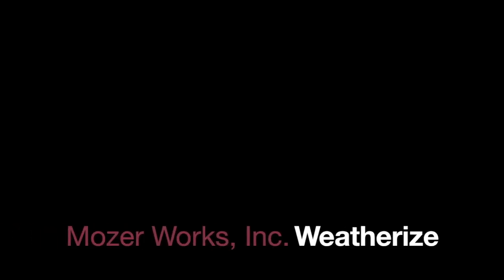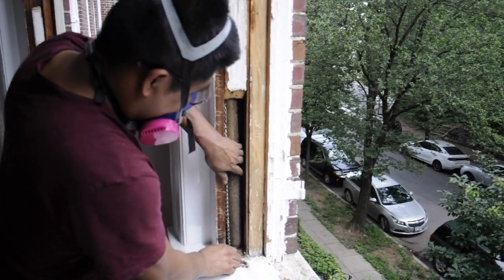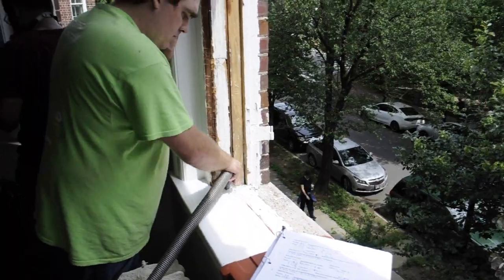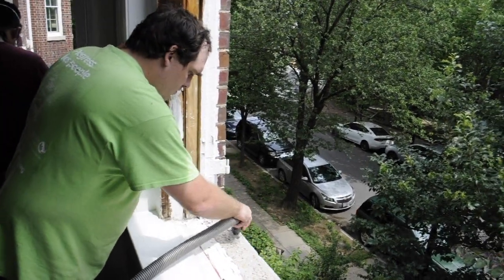When we leave the job site after doing disassembly, those window openings are ready to receive the working sashes again and their accessories, and they're going to work really well. And that includes cleaning up all the debris that we generated, but making sure we didn't leave any lead dust.